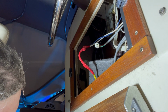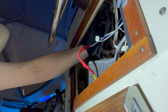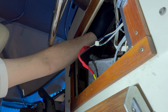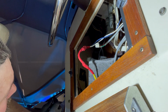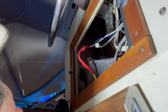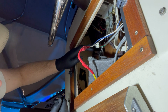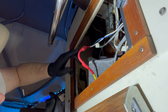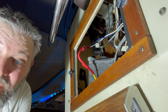All right, just gonna wipe this off. Okay, so the other side should be fairly easy, but the middle one's going to be tough because there isn't much room to get a wrench in there. So I'll let you know how that goes.